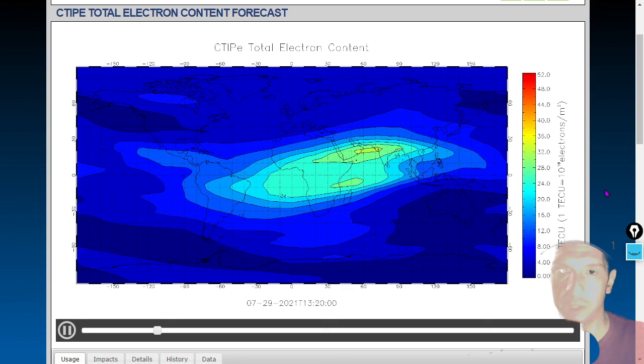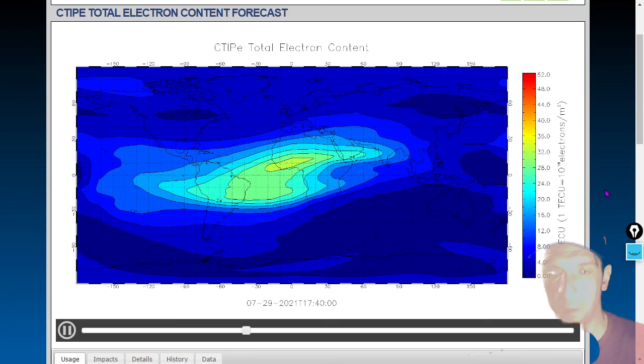And here's the total electron content. We saw some major anomalies yesterday. They even showed up on our thumbnail.